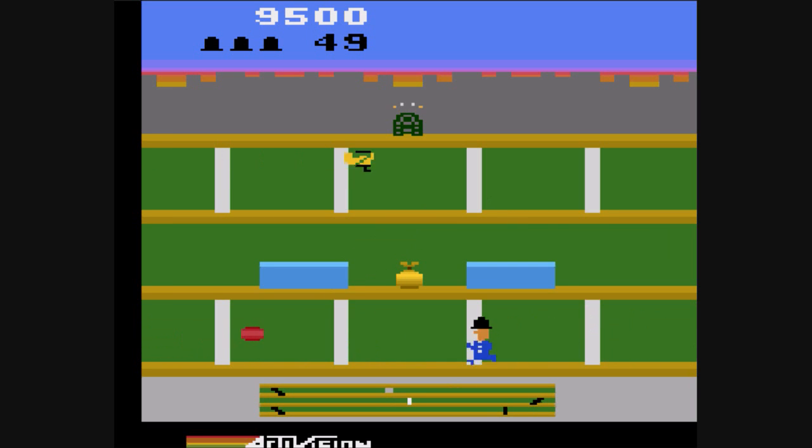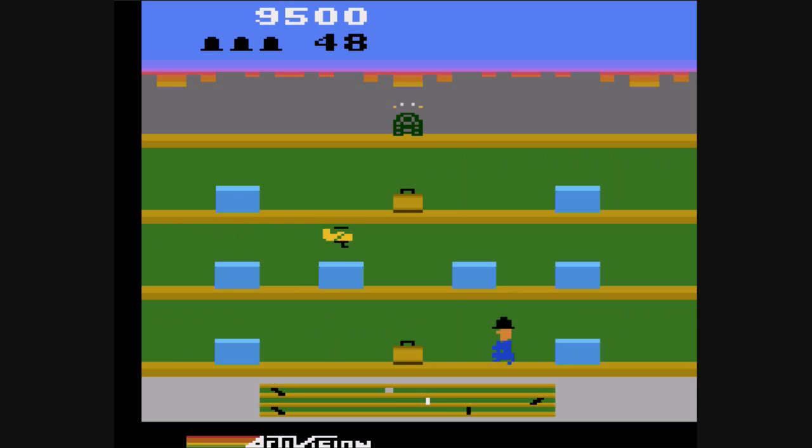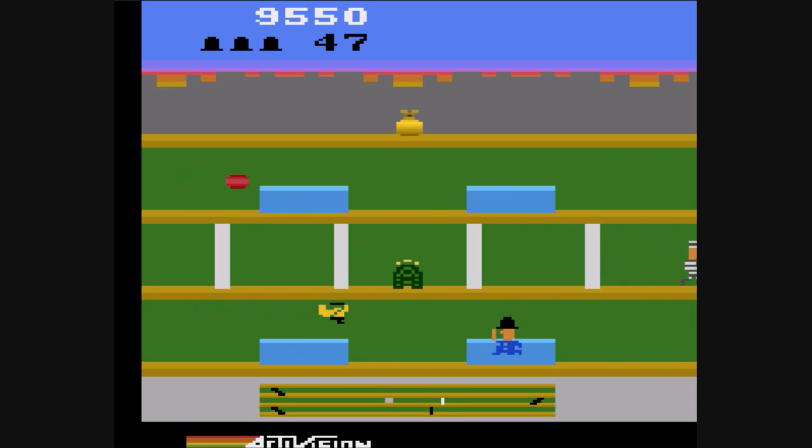Now I'm really enjoying this, guys. Highly recommend you check out Keystone Kapers. It's one of the games that I definitely will get out on eBay next time.